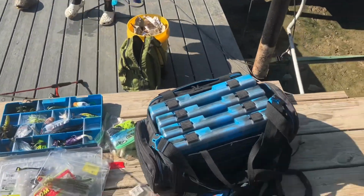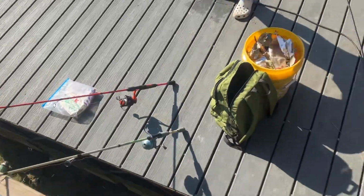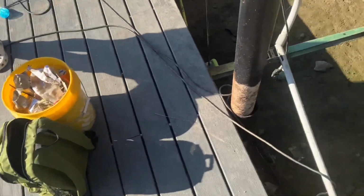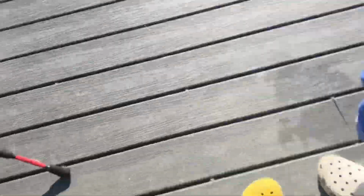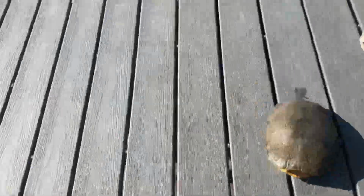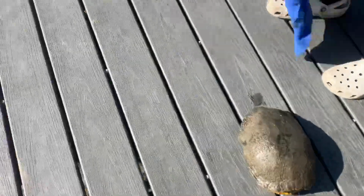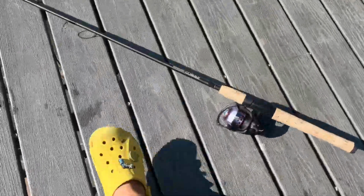Okay, so we had some shrimp out too while we were fishing, and we got a turtle right here. He's pretty big. I think we should keep him. I can't keep him. Yeah, we got a turtle. I mean, you can. Just put it by your pond.